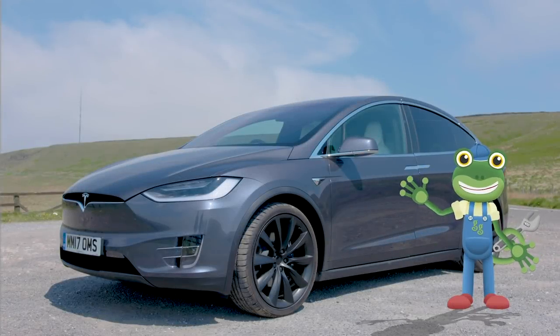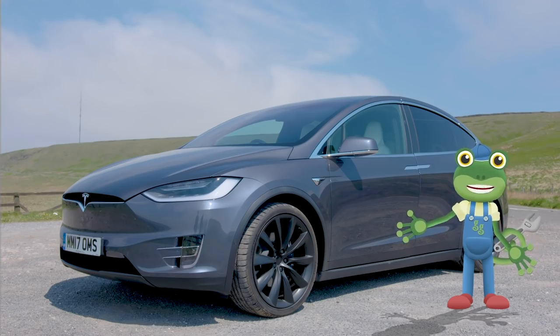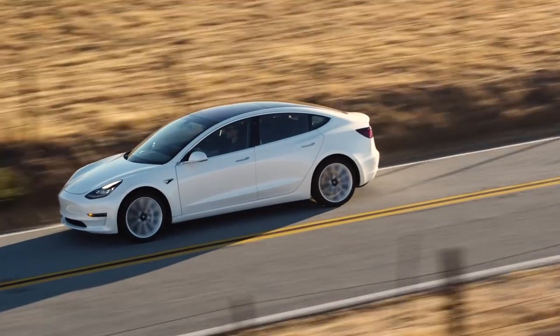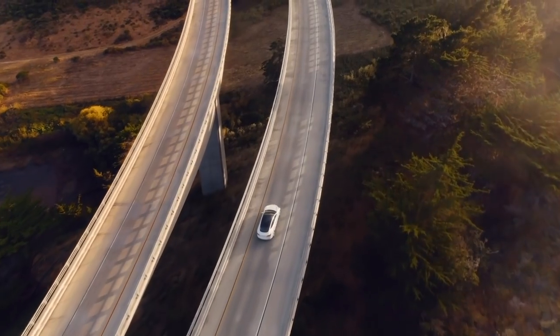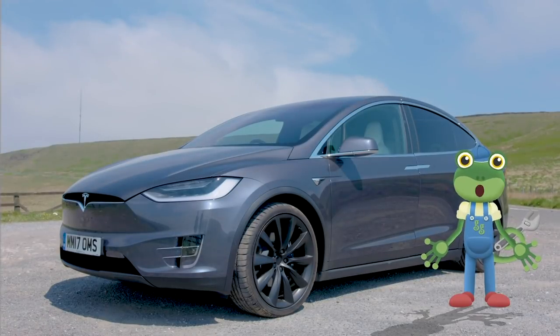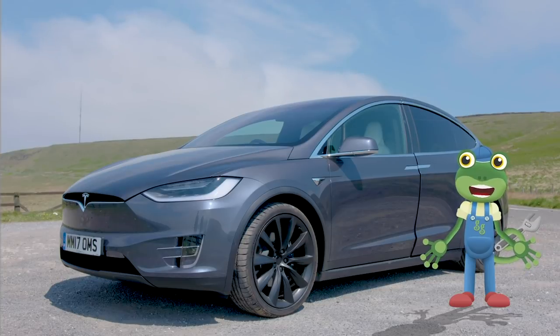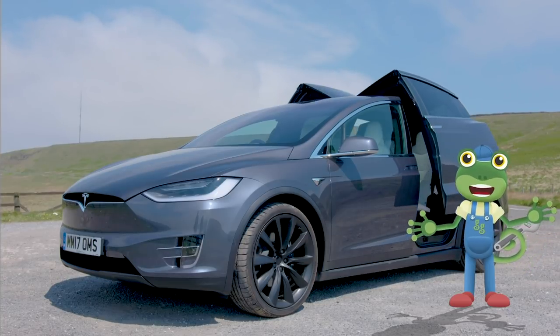Hello everyone! I'm spending the day with a very special type of car today, a Tesla electric car. This car is very, very fast. We're going to learn lots of amazing things about electric cars today, but first, let's have a look inside.